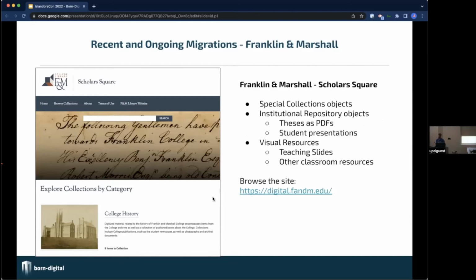Franklin and Marshall was one of our Islandora 7 projects that we then brought into Islandora 2.0. They do include IR functionality, IR types. We used the PDF type in Islandora 2.0 to provide the necessary theses functionality. There's also visual resources, so teaching slides. Many of our clients have that use case as well, where the old slide library collections are inside of their Islandora 2.0 repositories.